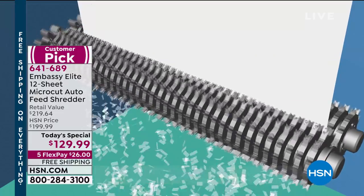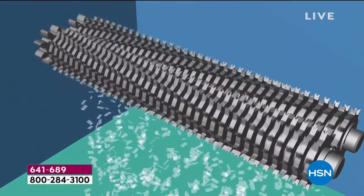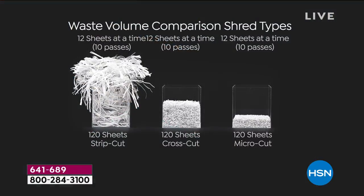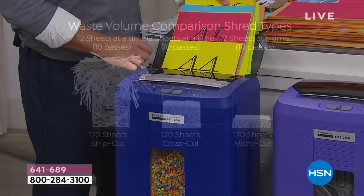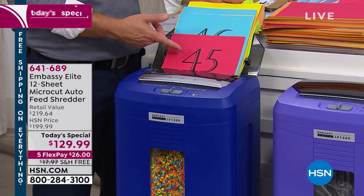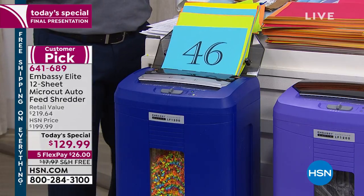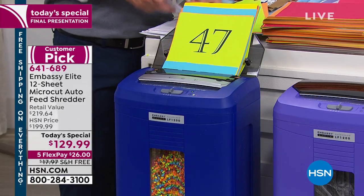Truly is, and you see the gears, how they just blew up in size and power and muscle to go through 12 sheets, staples, credit cards, and even the waste bin. So you get a larger waste bin, but notice, 120 sheets of that strip shred, it's overflowing. With this one, it's about a fraction of that. Why is that important? Because you're going to be emptying the bin less. I've already shredded 45 pages, and guess what? I've been over here sending emails, not having to babysit it, because we can all relate to the need.